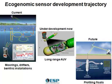Currently we've been using this device as a kind of model to understand how systems work. We're developing new mobile systems. This is about the size of a basketball, the sensor system that would carry out those types of measurements. And in the future, long duration platforms like profiling floats and others are certainly possible.